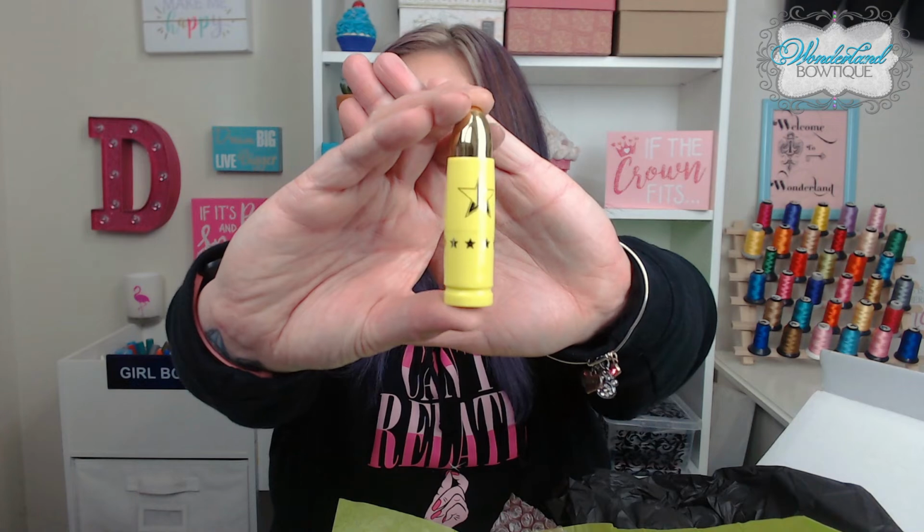Let's see what else we have in here. All right. This is lip ammunition and it says glazed. Now, I don't have any lip ammunition, so this will be my first one. I'm going to open the side that doesn't have the seal on it. I'm not really sure what color it's going to be. I love these. They look like little bullets. Lip ammunition. Okay.